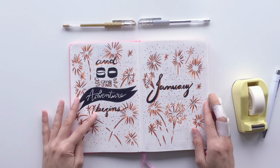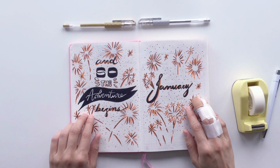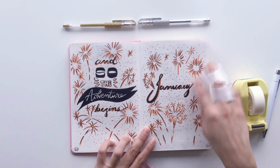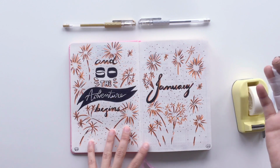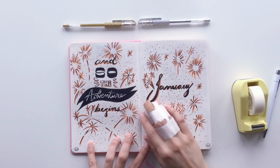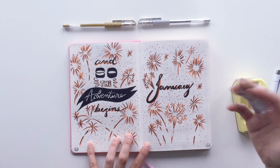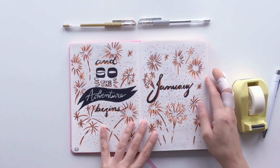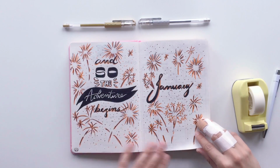I decided to stick with the theme of fireworks and fresh new beginnings. It makes sense. And I decided to stick with a very simple color palette, just black and orange basically, and make it really sparkling and fun. And I started with a quote here, "And so the adventure begins," because that's the feeling. It's a fresh new start, it's the beginning of the year. It's like a whole white canvas ahead of me, and it's fun, and it should feel like an adventure.